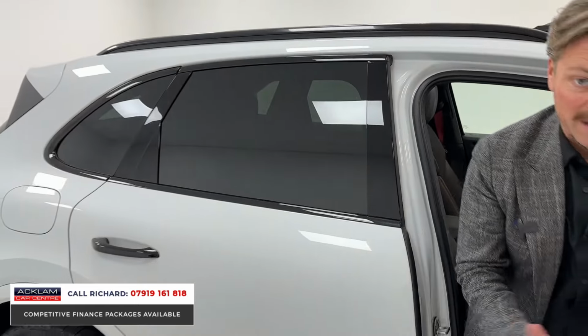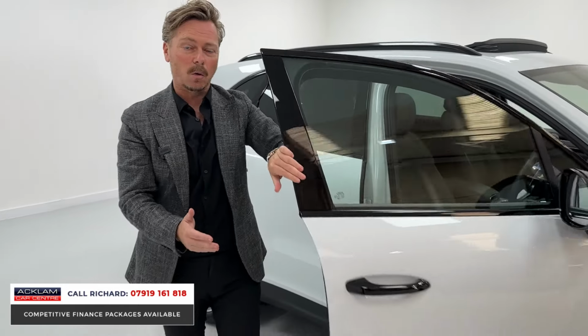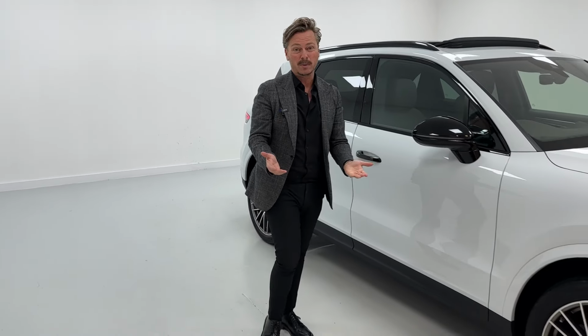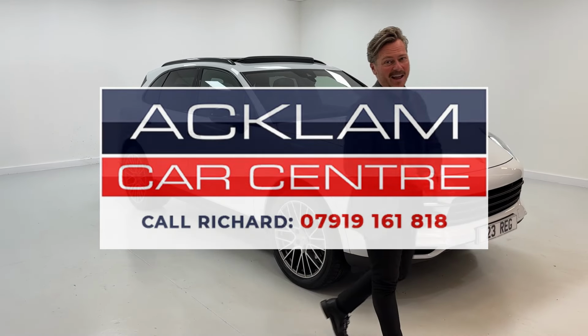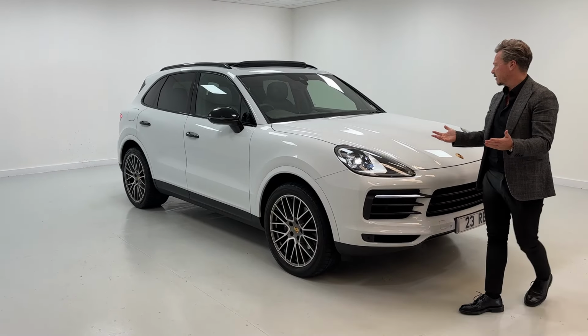We're pricing it in the market to mean that if you're looking for one, a Platinum Edition in white, it's low miles, it's still got warranty with Porsche until 2026 and breakdown assistance. It's a cracker. It really is. Performance, style and practical elements to this car on the website now.